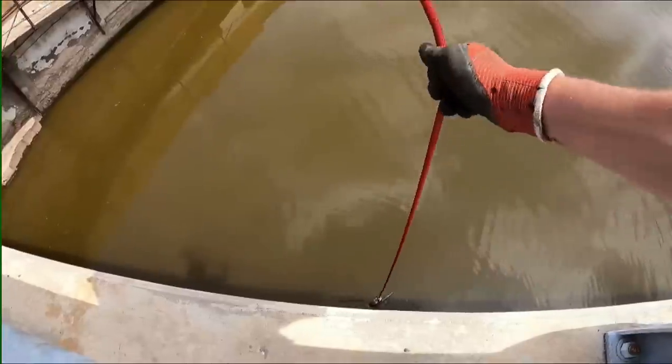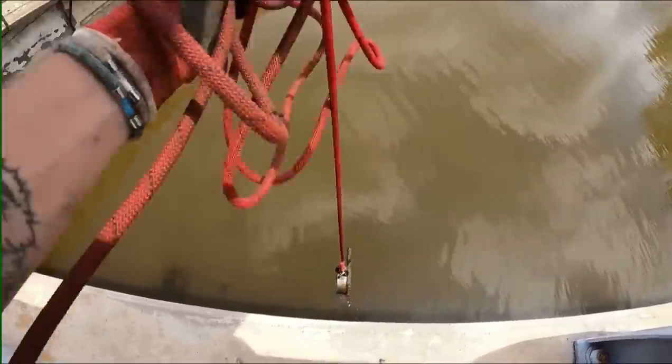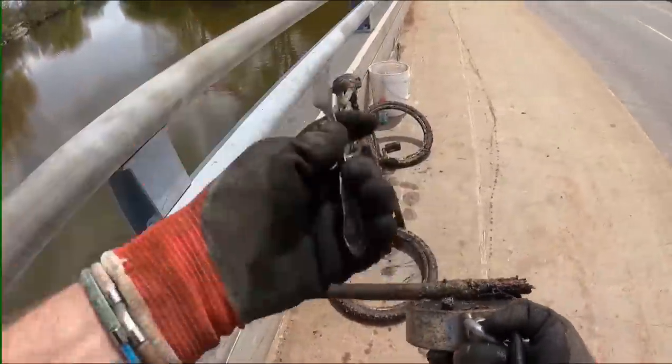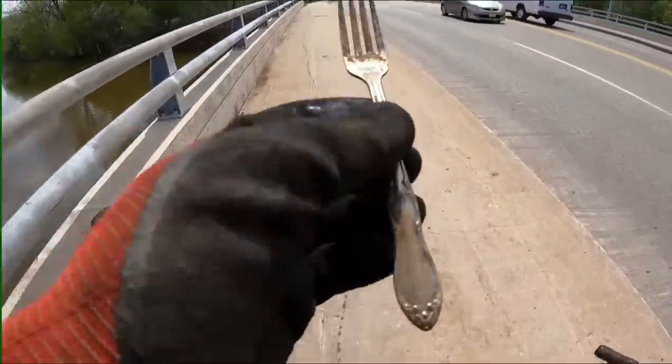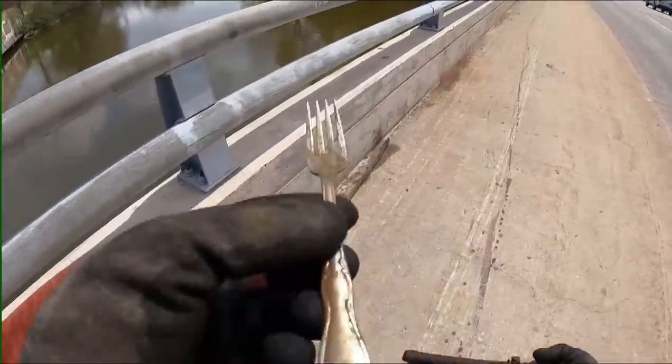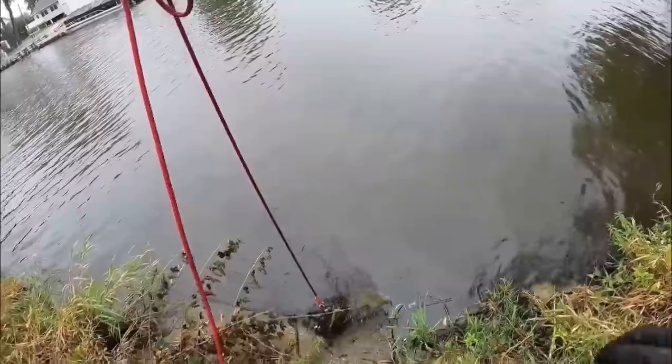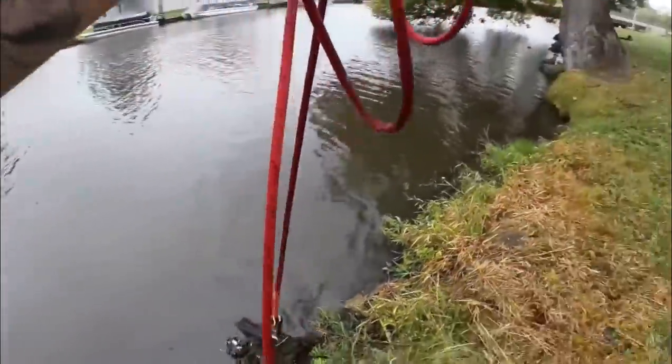Ooh, what is this on here? What is that? No way. You guys, we got us a fork. I'm almost positive the last time we were here, we found a spoon. Feels like we still have something on there though. What is on there? Whoa, dude.